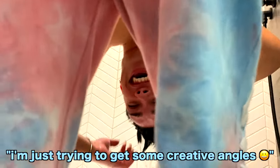Can you do it one more time? Your rump looks rump. Yeah. Oh, I have enough. Funny picture. I'm just trying to get some creative angles.